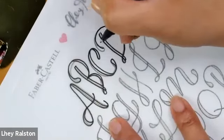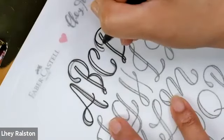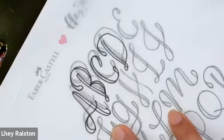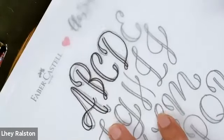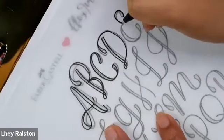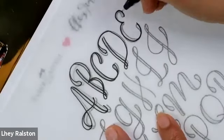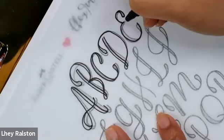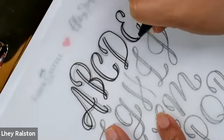And then I did over here. So this will be my little wonky. It's okay. All right, let's do our letter E. I'm not very fond of the letter E. I don't know why. But I love ampersand. It looks like an ampersand.